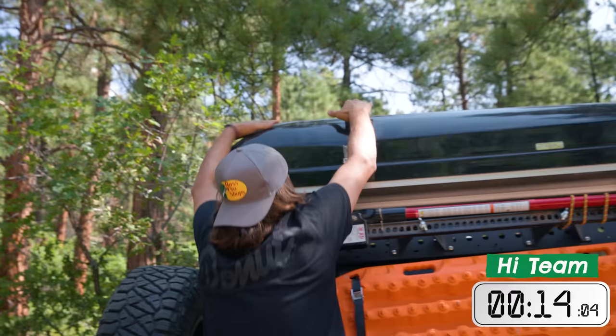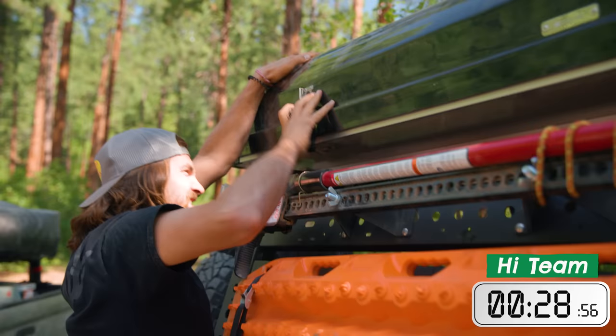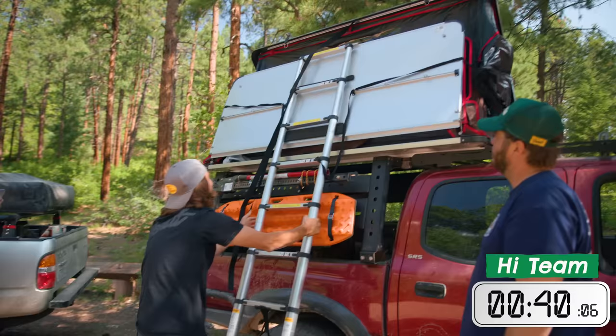Zach Job spent $3,500 on this tent, and he needs to set it up faster than Nolan to prove to his wife, Cara Delevingne, that it was a good decision, or she's gonna leave him. Oh no, he's having trouble. He's tossed the keys. This thing's packed tight. Uh-oh. Something's jammed up. There we go. There you go. 30 seconds. Okay, and the clamshell is open. He's gotta mess with that ladder though.